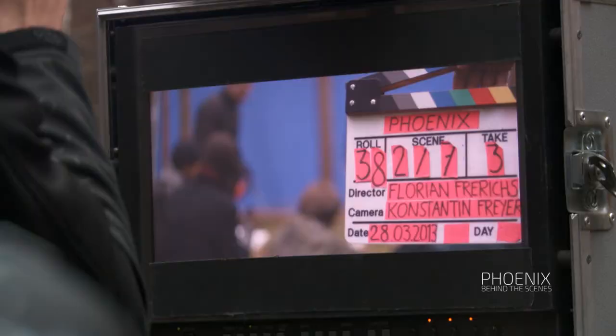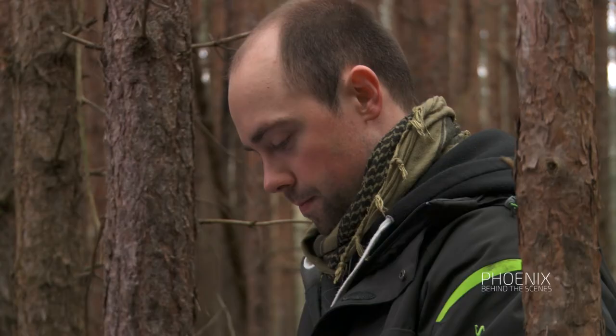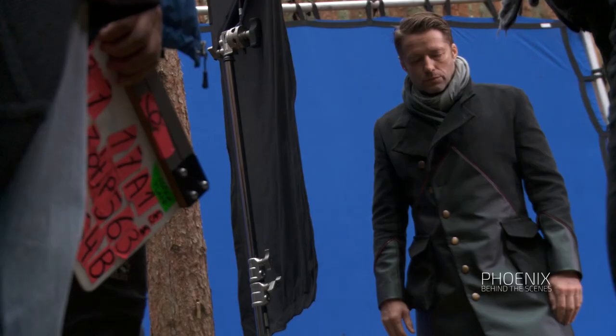Here we use the blue screen technique to put in a future city skyline into the background in post-production. This is Tobias Kruppa, our VFX supervisor, taking his notes. He as well did an amazing job and helped shaping the world in post-production.